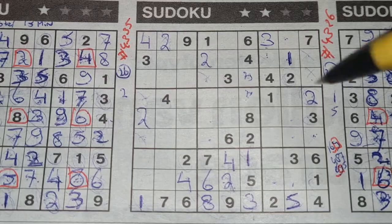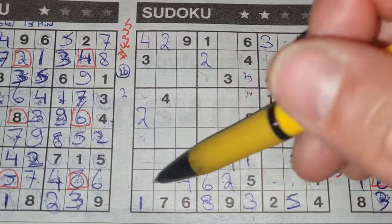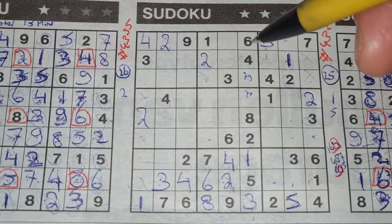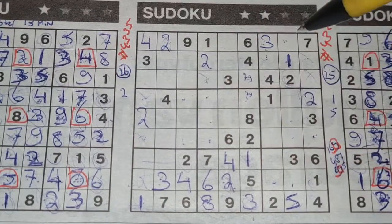The three, yes, the three in this row, the three in the last row. So the row between, only two places left for the three should be here or there. We see there three, no three there, three should be there. And I cannot continue with the three now.